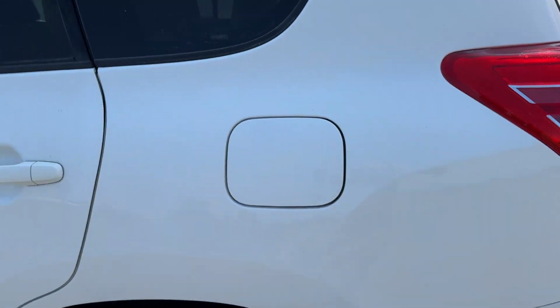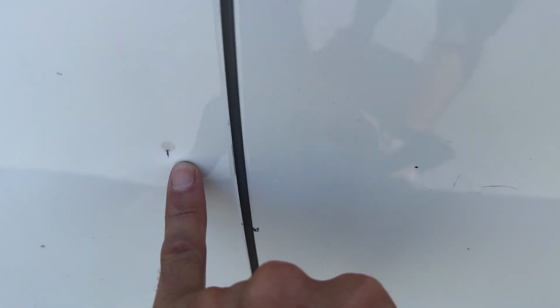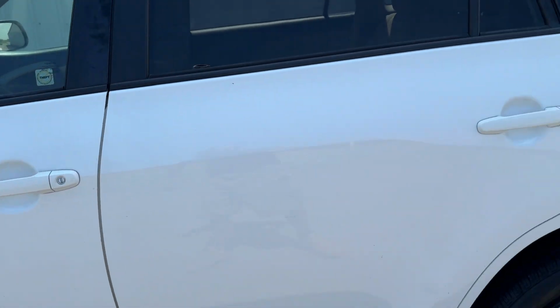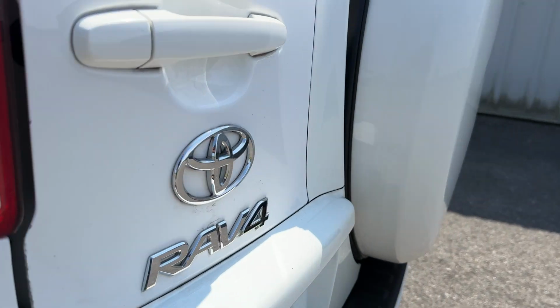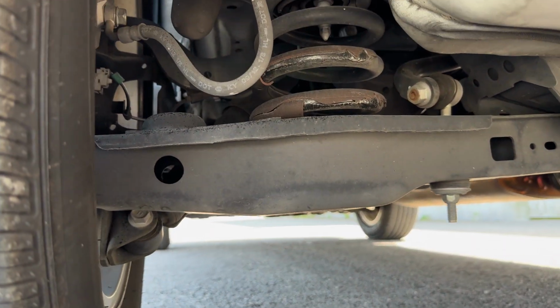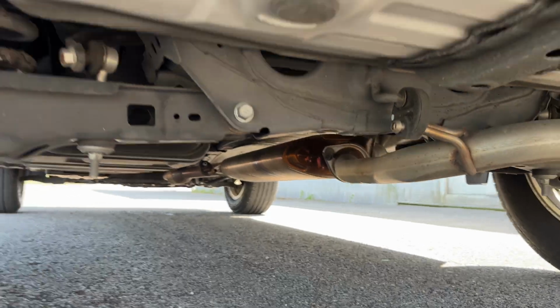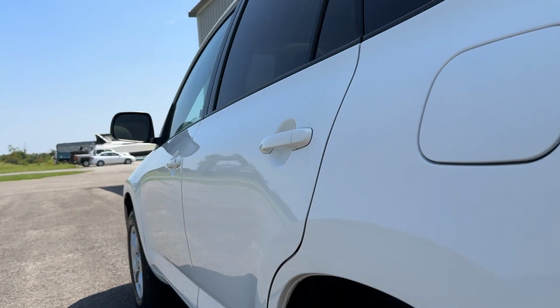And then on this side, this is the majority of it. There is a ding there and there's a ding there. But other than that, this car is pretty much perfect on the outside. Underneath is what's the most special. Again, being a Florida vehicle, this has never seen a snowflake, let alone salt. Just absolutely perfect. Mechanically, the car is perfect as well.